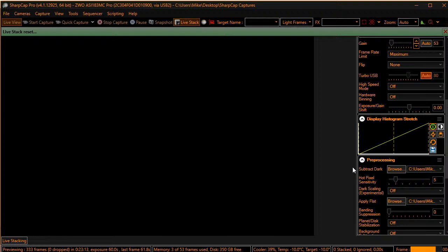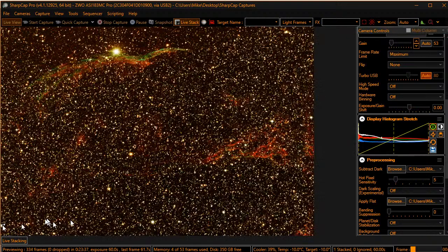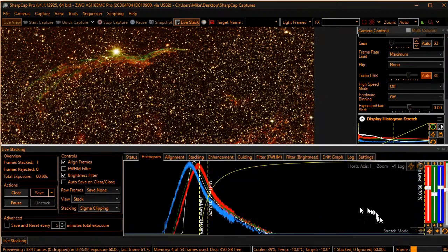It's a summer nebula, actually. It's getting kind of low in the sky now, but early in the evening we can still get a hold of it. Let me make sure this is all working correctly now that I have the correct flat installed here. So we don't have that big glowing spot in the middle. Yeah, that looks a lot better.